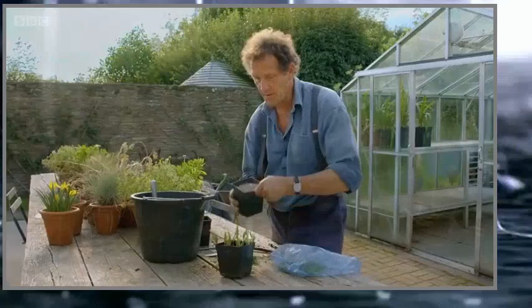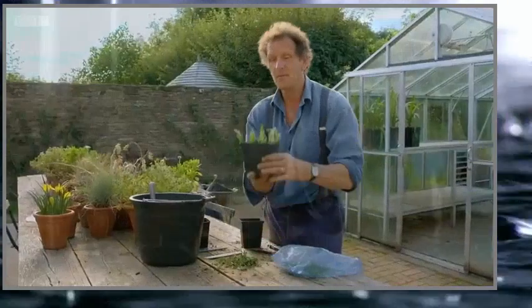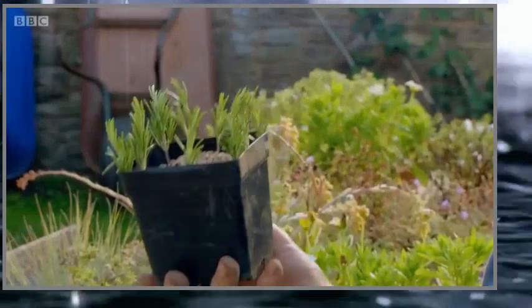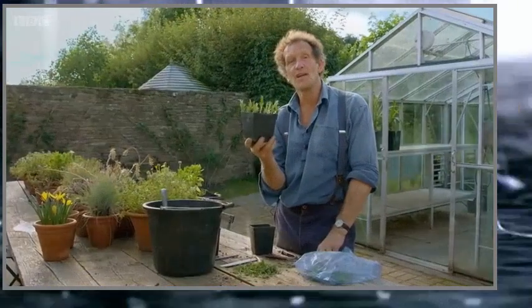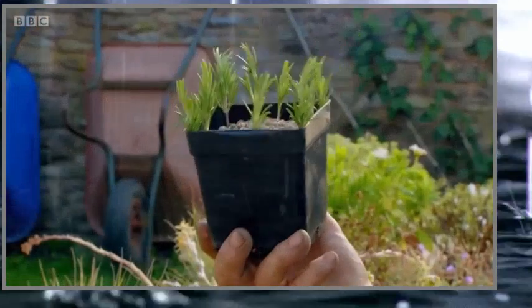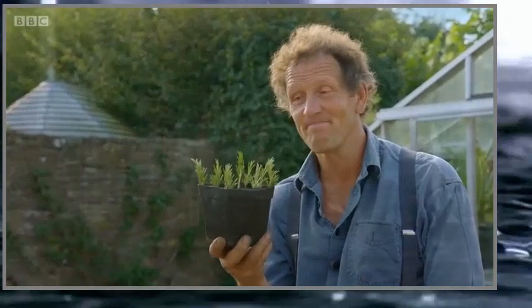Put a bit of grit on there. Water that. Put it somewhere where it is light but not burning hot. Keep it reasonably moist. Keep the air moist, but don't have to soak it. Those will root in about a month's time. What I do is leave them in this over winter and then pop them on next spring. And by this time next year, they're nice, healthy plants.